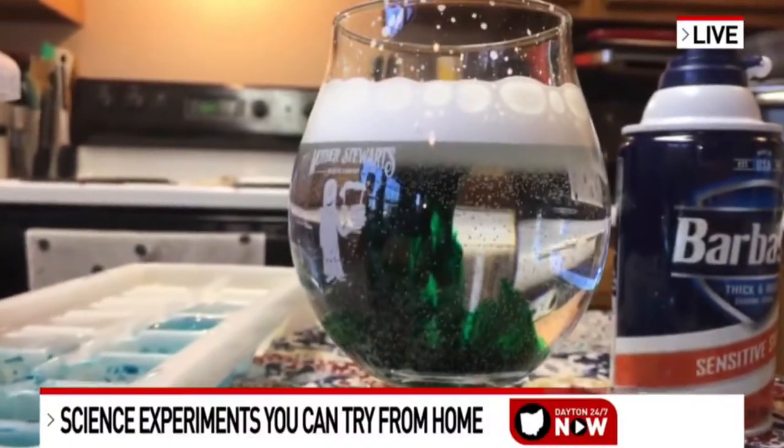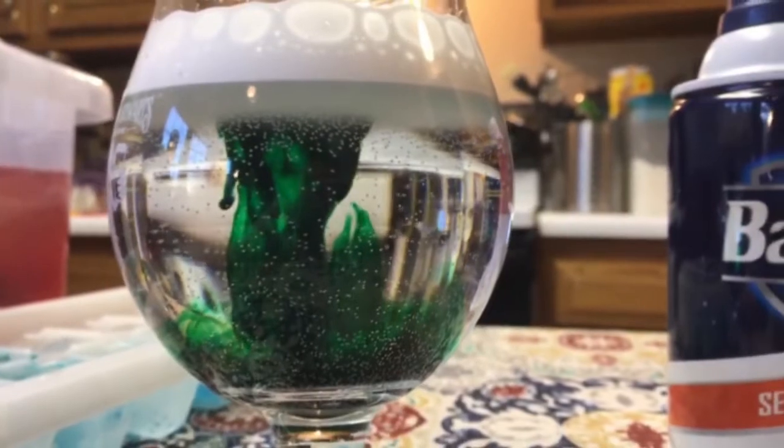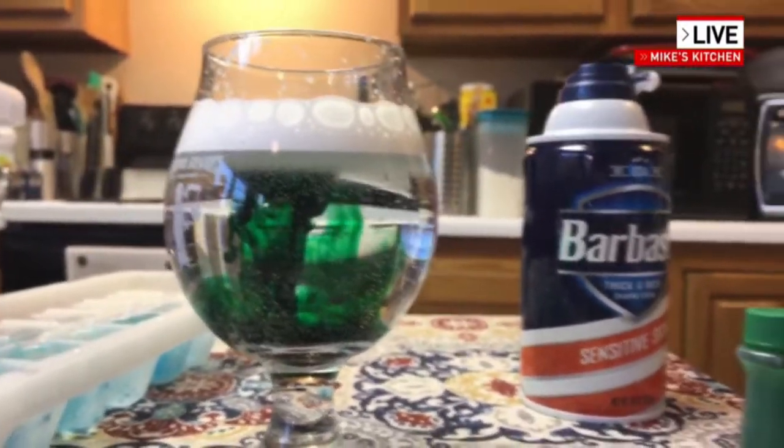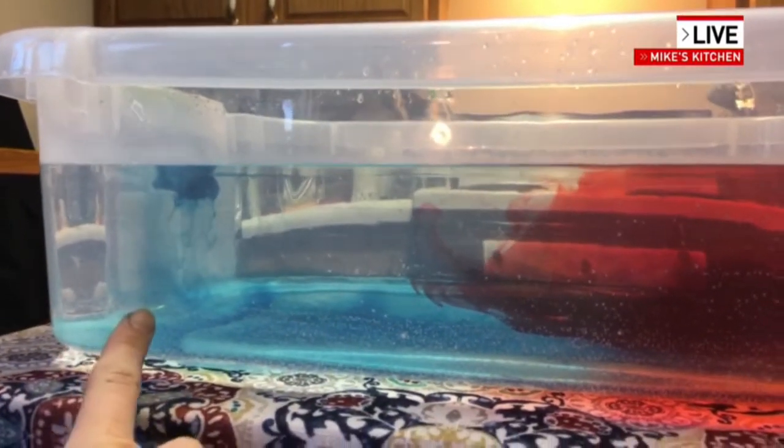So it looks like that food coloring is just raining right through the clouds. So that teaches the kids about saturation and how when the clouds get saturated, then you have rain. Now this is our convection right here. We can see all of that cold food coloring going down and the warm food coloring staying above it. So what's happening here is you have the warm air lifting above the cold air. That's creating a thunderstorm.